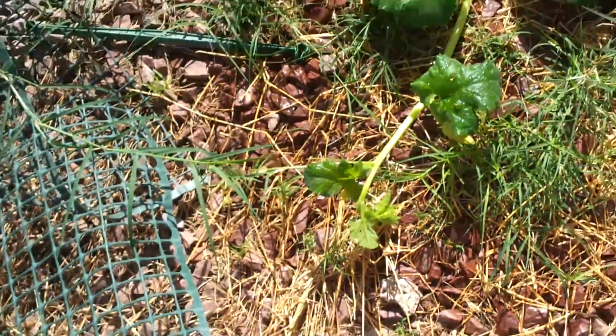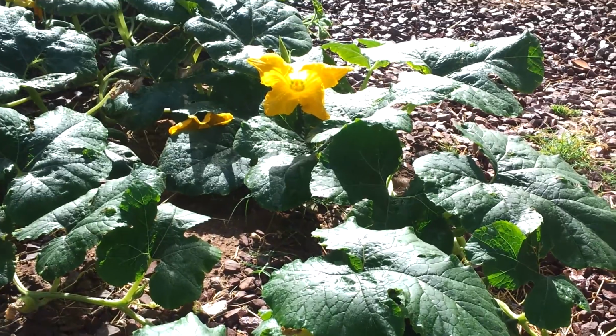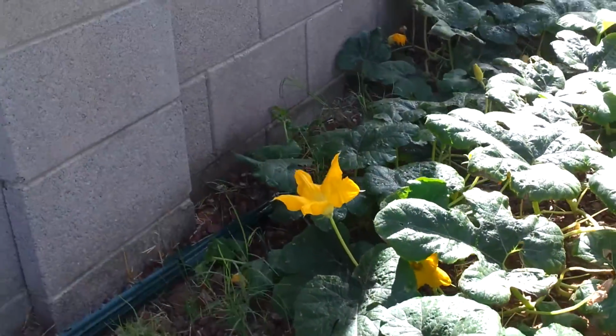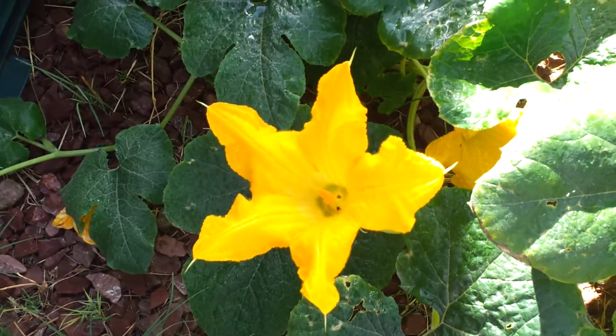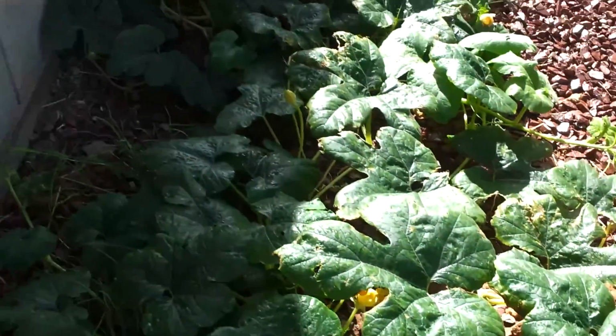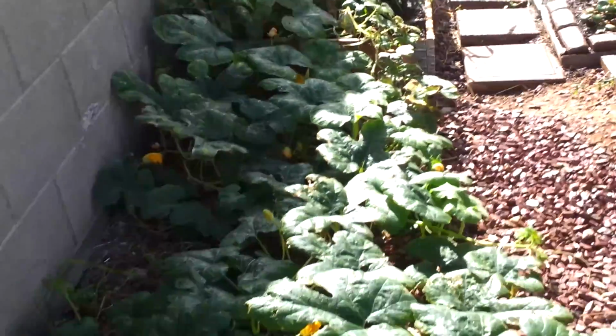Since the last time we spoke, the pumpkins have gone a good one more foot north. They're growing northward for some reason, I guess they like it. As you can see, you have quite a few blooms, so they're not all going to survive, but I definitely will have a ton of pumpkins back here eventually.